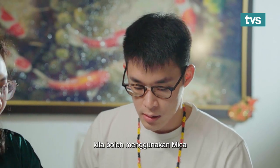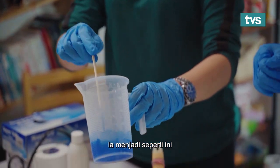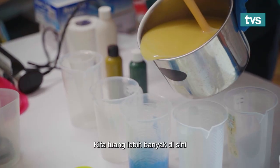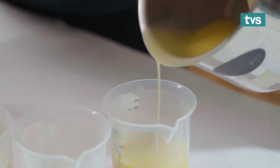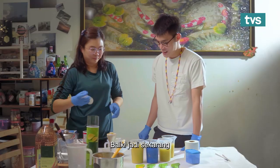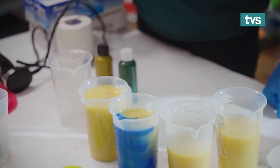Come, look, this was unmolded after 24 hours. We can use a mica. This is mica powder. We mix with oil, and it actually becomes like this. We have already pre-blended it. Let me show you. So we pour more on this. Okay. Lift it up and down, sometimes you will scratch it and damage it. Cut a slice. Okay. So now it's very soft. We put in the white color.